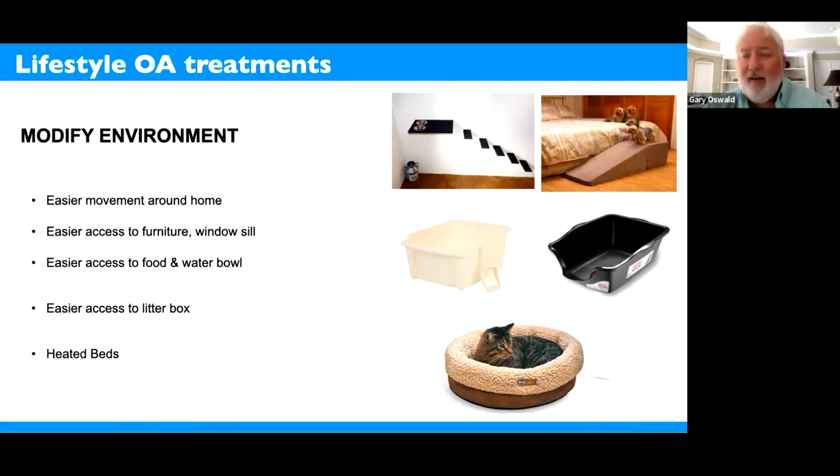Number one, easy things: modifying that environment. It might be pretty cool to have this little thing up here on the wall where your dog or cat can crawl up there and look like they're walking on air and eat and drink, but not so cool if you have arthritis. So use things that will make it easier to get around the house: ramps, eliminating stairs. In cats, lower-sided litter boxes so they don't have to crawl over and in, with an opening that is much more accessible to them. Again, place food and water bowls where they are easier to reach.